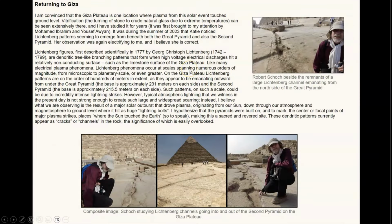Now, today's episode will focus on presenting the evidence as proposed by Dr. Schock and with a new set of chemical analysis data from samples taken by the Asita Project from these same areas of the Giza Plateau. This excerpt here summarizes the concepts from Schock.